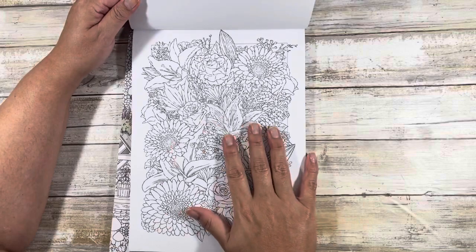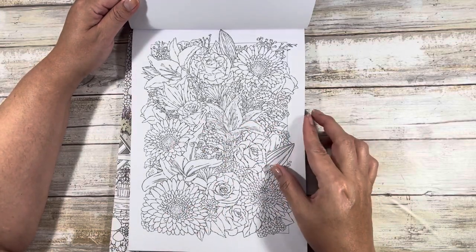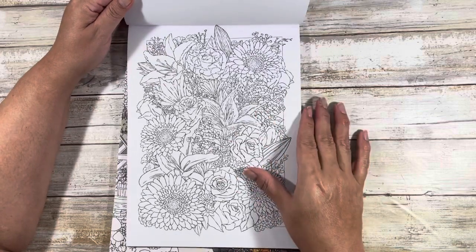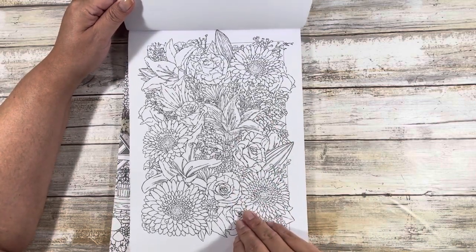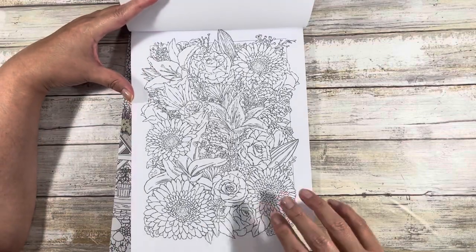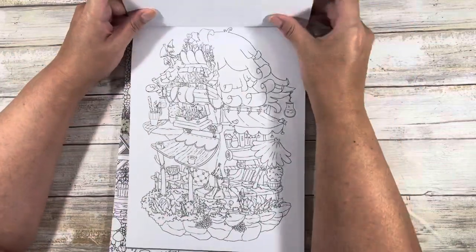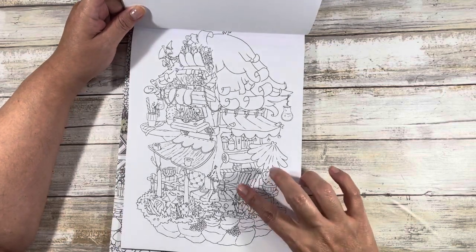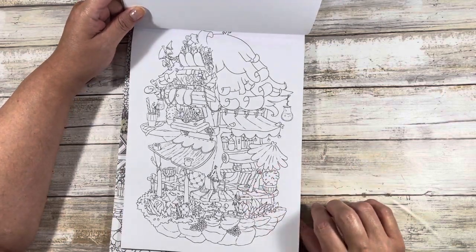This is a bit of an outlier considering the rest of the style, but it's still something that's interesting, and I could see something like this in grayscale. I think that would be really interesting to do with all of these beautiful floral elements. Again, you get back to the houses. I don't see any characters on here.